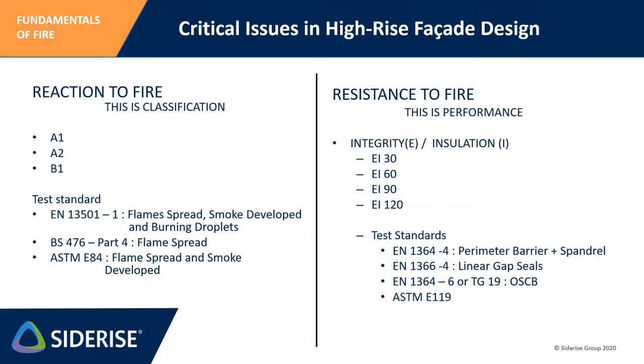The outcome of the resistance to fire, which is a performance, you get 30 minutes, 60 minutes, 90 minutes, or 120 minutes. For an ASTM E119 test, which I have highlighted here, you will achieve a rating only when you comply with both integrity and insulation. But in a European standard, what you will get is an individual result. You can get only for integrity and also a combination of integrity and insulation.